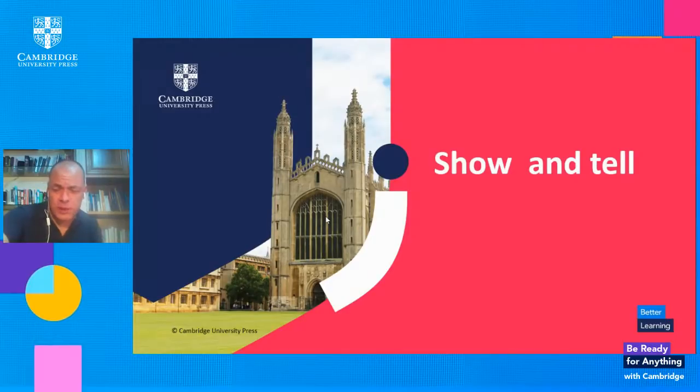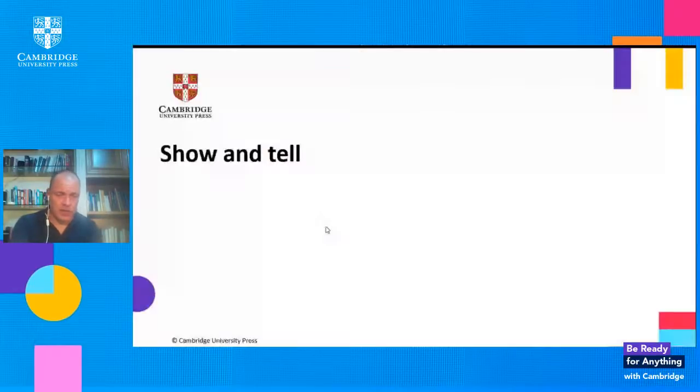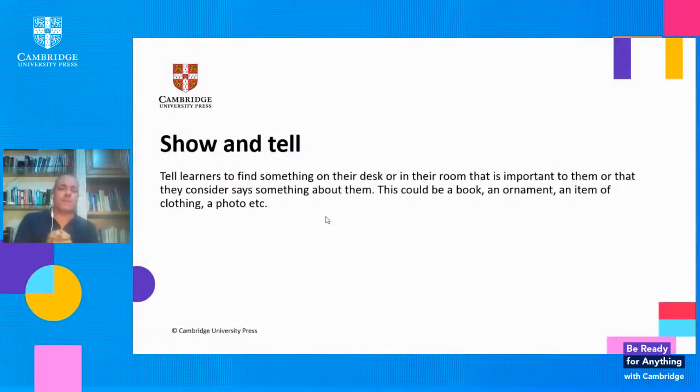This is very easy to do online, and I've done it with my students. Here's a way that you can do it in class. You tell learners very simply to find something on their desk or in their room or in the house that is important to them or that they consider says something about them. And it can be anything. It could be a book, an ornament, an item of clothing, a photo, etc.